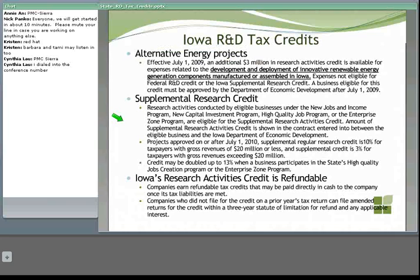needs to go through the Department of Economic Development. So it's not something that you just put down. If you're in the program, the department will actually give you how much you can put down on your form. So you still have to go through an approval process. You can still claim the regular credit, and then the supplemental credit, if you're in one of those programs, they will qualify you to gain some additional credit.